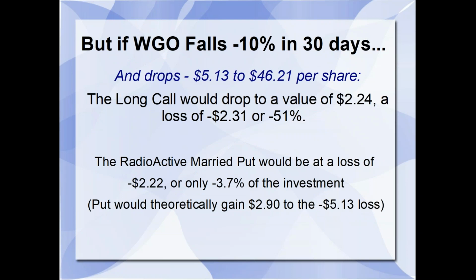But if Winnebago falls 10% in the first 30 days, drops 5.13 down to 46.21 per share, the long call is going to have a drop of close to 2.25, a loss of 2.31 or 51% of what you invested into that long call. The married put would be at a loss of 2.22, but that's only 3.7% of the investment. The monetary levels are about the same, but it's the percentages that hurt us.